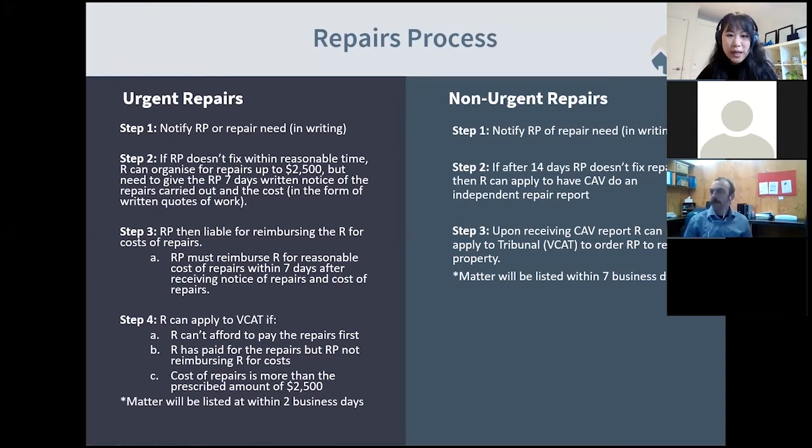With non-urgent repairs, notify the landlord. If they don't fix it within 14 days, you go to Consumer Affairs Victoria to get an independent report made for you, and then Consumer Affairs Victoria will provide you with that report, and then you can go to VCAT to get an order saying that that item needs to be fixed or repaired. Normally, if you go to VCAT, that's listed within 7 business days. So there's just that slight difference between the two repair processes.